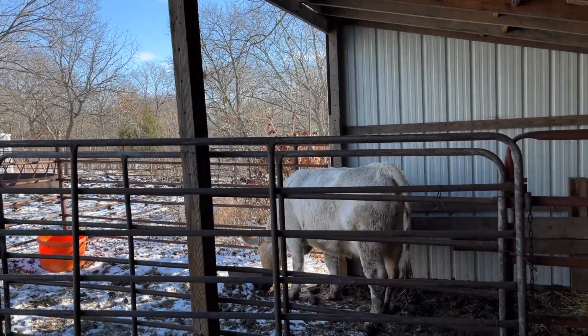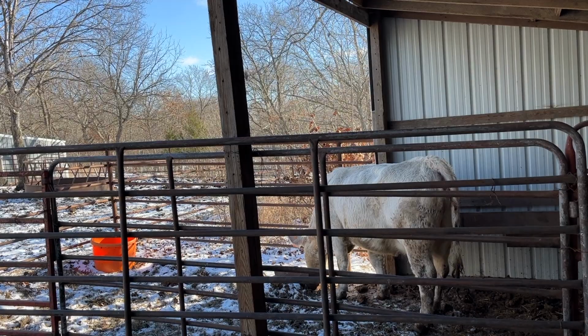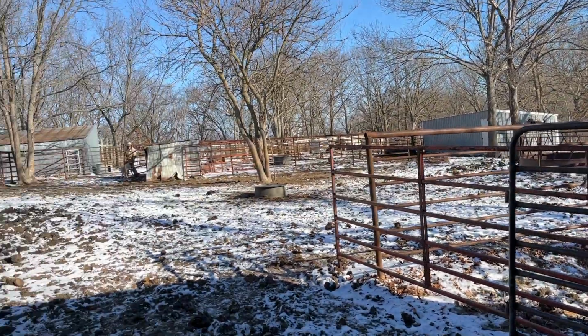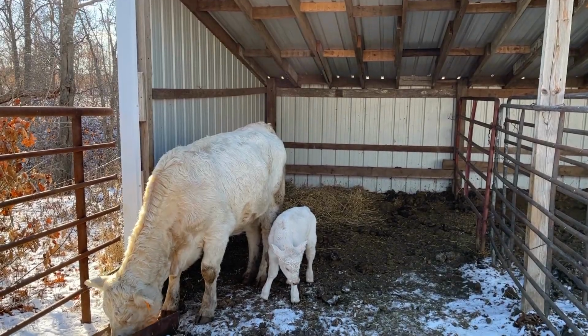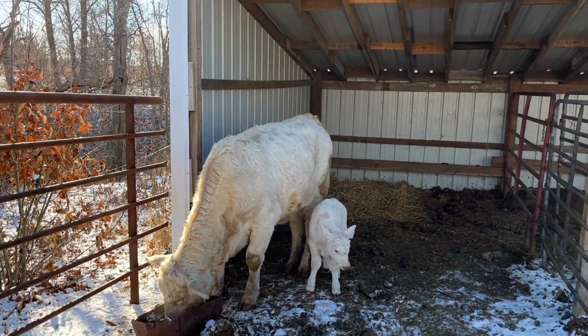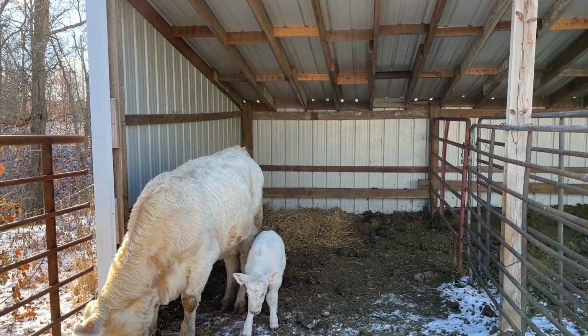But she followed me. I just had a bucket of grain in my hand, and she followed me right into the pen, and Grandpa's walking the calf over here right now. All right, we got them moved over here. Got hay pitchforked, water, grain, and straw back there, so they're all set.